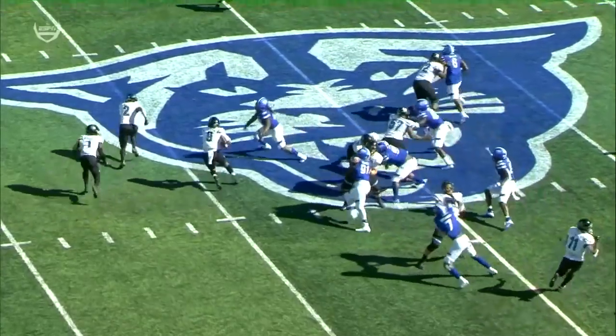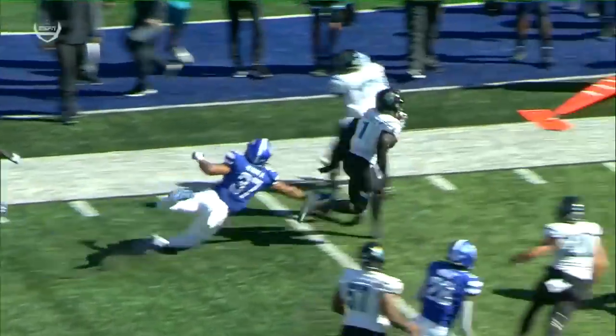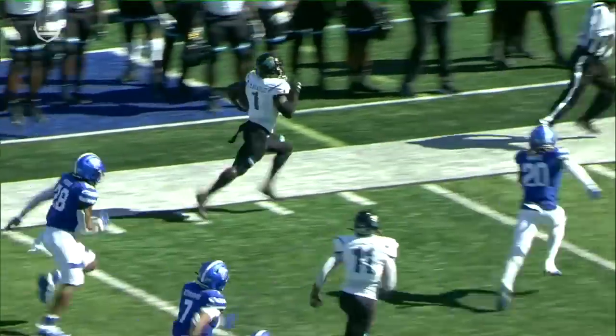Tell him, don't look to cut back. You have to get outside. You have to get outside, then turn on the jets. That is a stretch option.